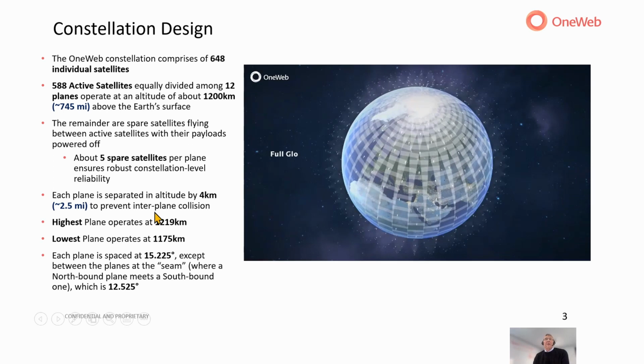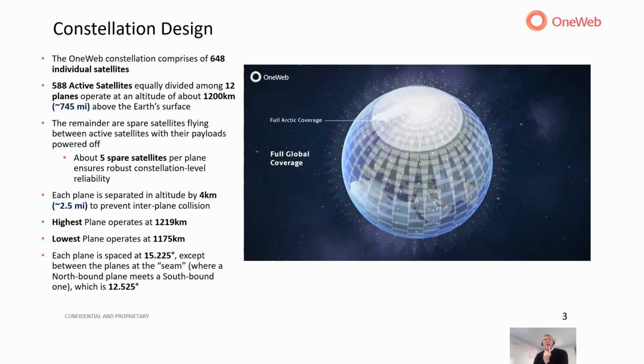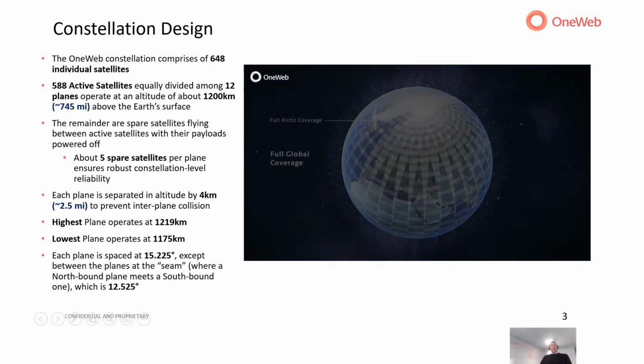Each plane is separated in altitude by 4 kilometers. This helps prevent interplane collisions. Our highest plane operates at 1,219 kilometers and the lowest plane 1,175 kilometers. And the spacing between the planes is 15.225 degrees. So we have full global coverage and full Arctic coverage.